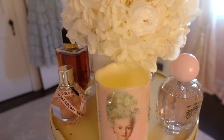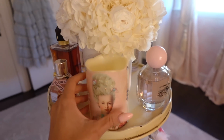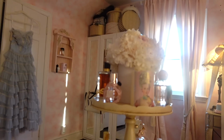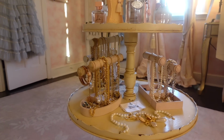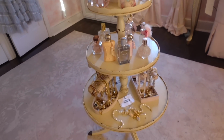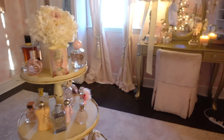I have my Marie Antoinette candle. It's literally battery powered, but I just love at nighttime how it flickers, especially with my new lamp over there. This is just such a vibe. I've wanted this for so long in my closet, and I'm so glad that I found this. I actually found this piece of furniture for $69 at the thrift store when I was shopping for Halloween costumes in the area before leaving for LA.